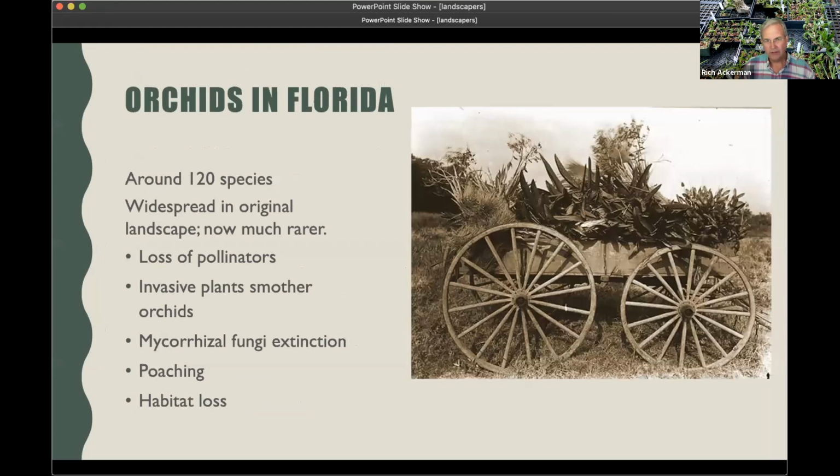So in Florida, as I mentioned before, there's about 120 species. They used to be absolutely everywhere in South Florida. There was an abundance of orchids that was mind-blowing. In the early days, when Flagler brought the railroads down, they were bringing building supplies. There was a huge building boom in South Florida, and they were bringing building supplies down on the train, and they needed stuff to take back. So one of the things that they took back were orchids. It became very fashionable to have orchids in your house.